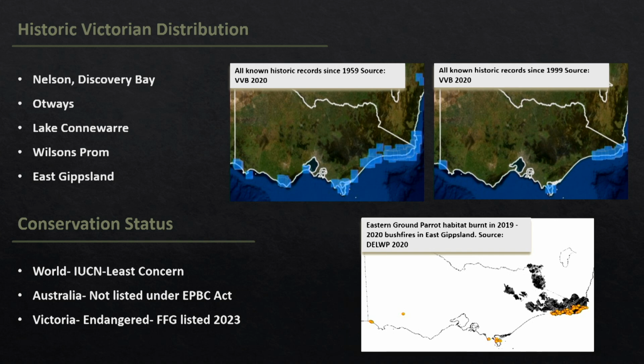So historically, the Eastern Ground Parrots were distributed patchily along the coastline. Now, we have a couple of remnant isolated populations persisting in Discovery Bay and in Wilsons Prom, with the stronghold of the species being in the East Gippsland area.